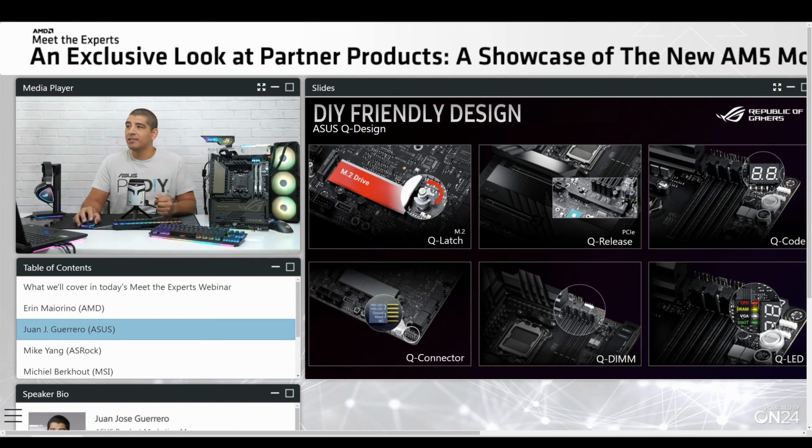Improved heatsink designs. Our Q release technology, another innovation that we've pioneered here, allows you to quickly eject your graphics card. Q code for easy debug readout, which you can also have for temperature reporting. Q connector for, of course, connecting to your front chassis leads. And then, of course, a QDIMM single-sided latch design for easy DDR5 memory installation. And then, of course, QLED, which will allow you to easily take advantage of a visual diagnostic system that supplements the Q code.